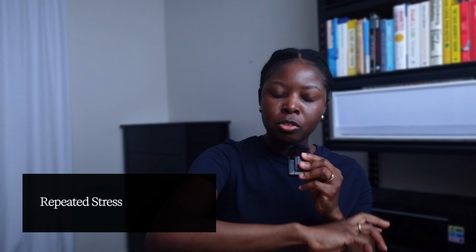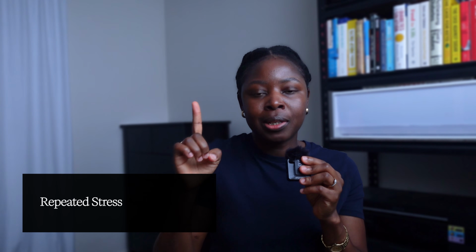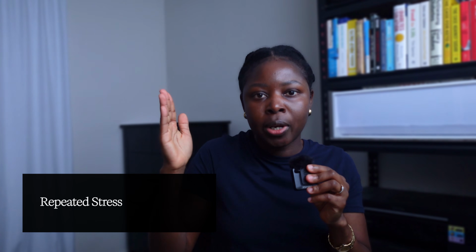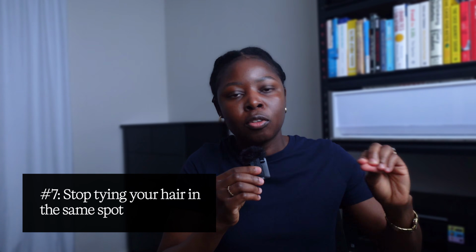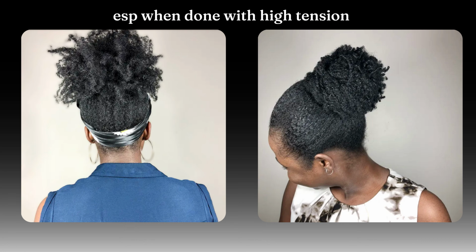Now let's move from chemistry to mechanics, because fine natural hair usually fails at repeated stress points, not just one dramatic event. It's not just the one thing that breaks your hair. So number 7 is stop tying your hair in the same spot every single time. Same placement for your puffs, for your buns, for your updos, slicking the perimeter, same pattern. All of this equals a mechanical weak point. Fine strands thin and snap over time, and you get hair that is thinning.